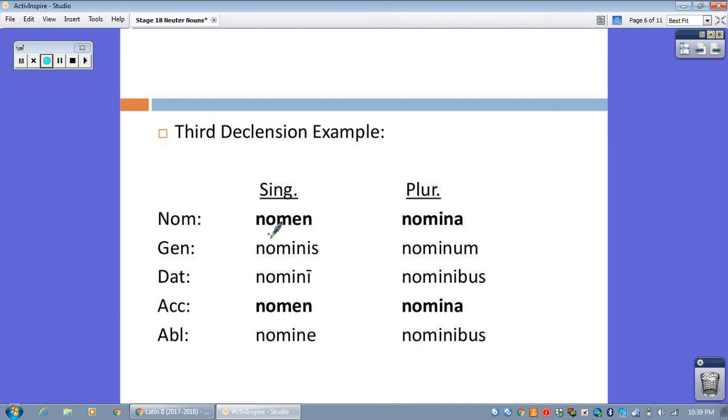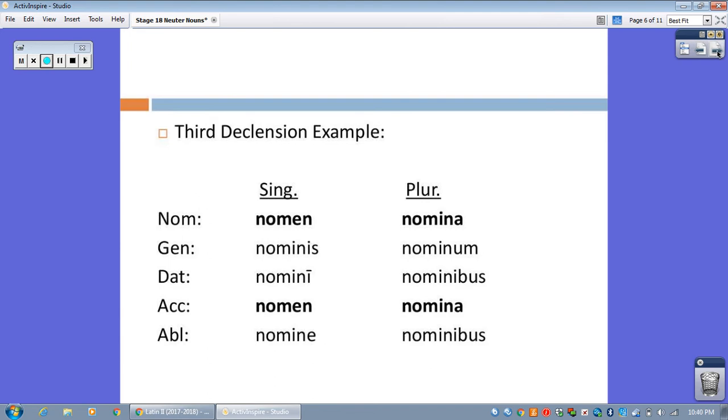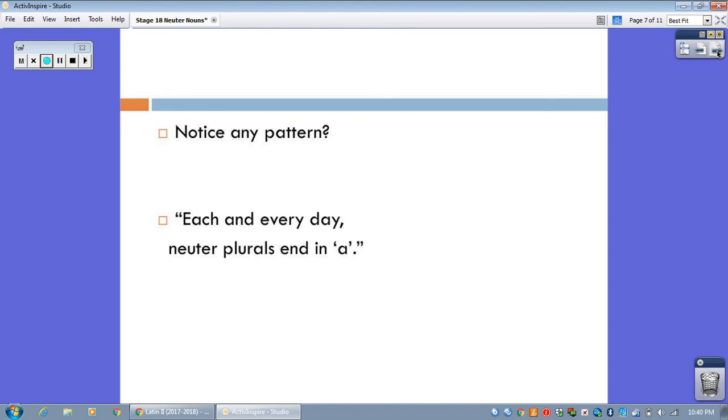Well, here's the nominative singular, and whatever it is, however it's spelled, that's identical to the accusative singular. And the plural, here's some new information. The nominative plural is nomina, and the accusative plural is nomina. Did you notice a pattern between the plural nominative and accusative of templa and nomina? Why they both end in A? Whoa, each and every day neuter plurals end in A.